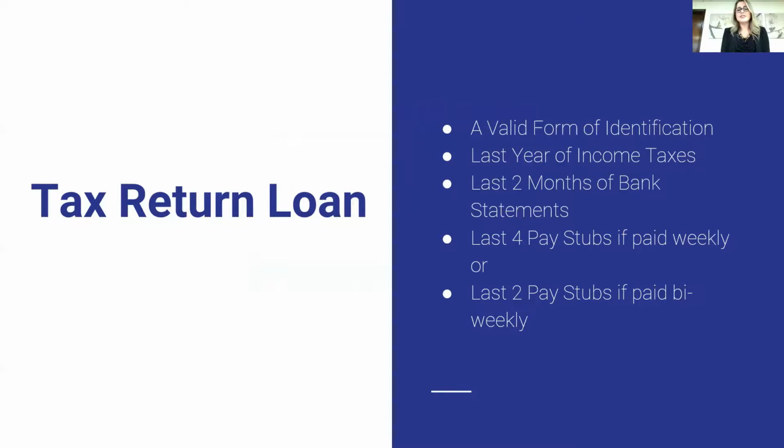Okay. Next thing you're going to need for this program is your tax return. For this program, we don't need the usual 2 years that most of the other loan programs require. For this one, we only need the most recent one. We're going to be looking at your net income, not your gross income. It's always good to remember that the bank really only cares about how much money you're bringing in after all your deductions. They're not going to look at how much money you made, but how much money you're bringing in.